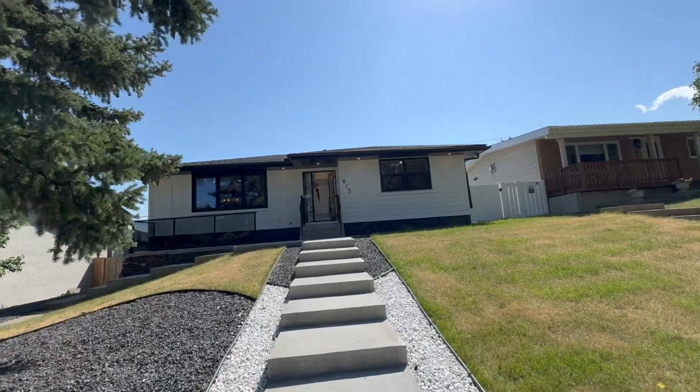And today I'm in the neighborhood of Southwood, and I'll take you through this 1,100 square foot bungalow that's been fully remodeled. It's got 3 bedrooms upstairs. It has 2 bedrooms in the basement. The basement is also fully suited, and it's a legal basement. And it also has a double detached garage, and again, fully finished. This property is listed for about $945,000. Let's take a look. All right, I'll just give you a bit more info about this property.